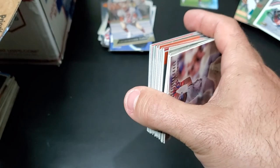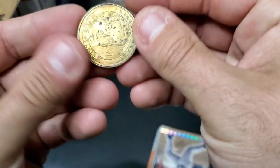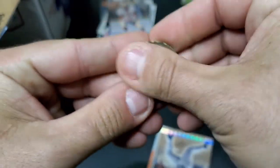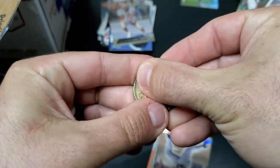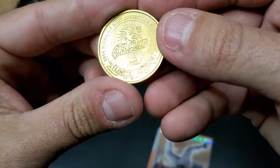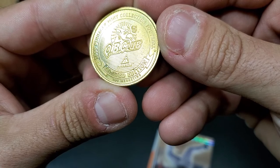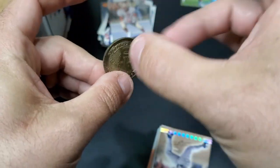What in the world is that? There's a coin. Chicago Bears, Eric Kramer. Quarterback Club, Pinnacle, Limited Edition. 98 Pinnacle Mint Collection Football. Nice metal coin.